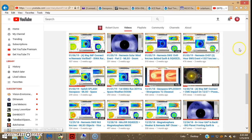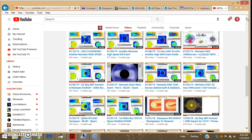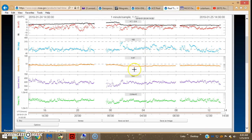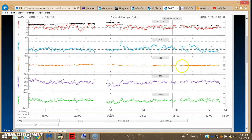Then on the 7th, it happened again, but it only went up to half of what it was on the 27th. Solar wind density is what I'm talking about. It only piled up to around half of that, and then it released. We didn't have the power failures.